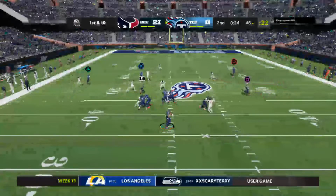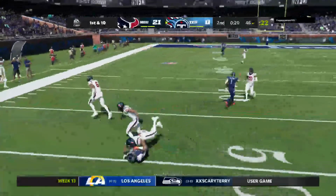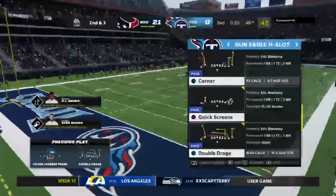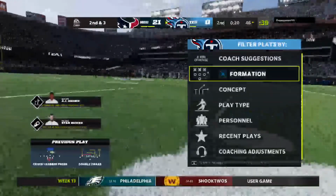2 and now on 1st down. Looking left side, and he's got a man. That's Fuller. Now Tennessee going to use the second of their timeouts, as the clock will stop with 20 seconds to go in the first half.